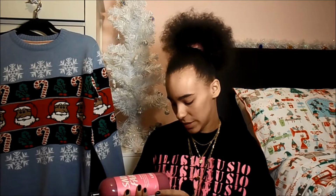So yeah, first place I went into was Wilko as well, and somehow ended up picking up a candle as per usual. This one is Sweet Strawberry and Red Fruits. It smells amazing.